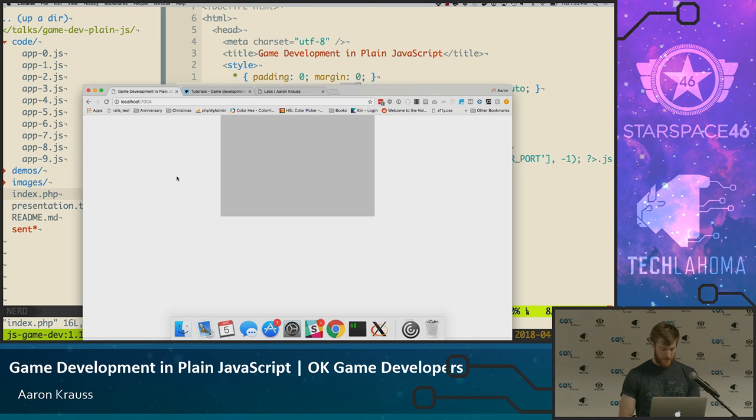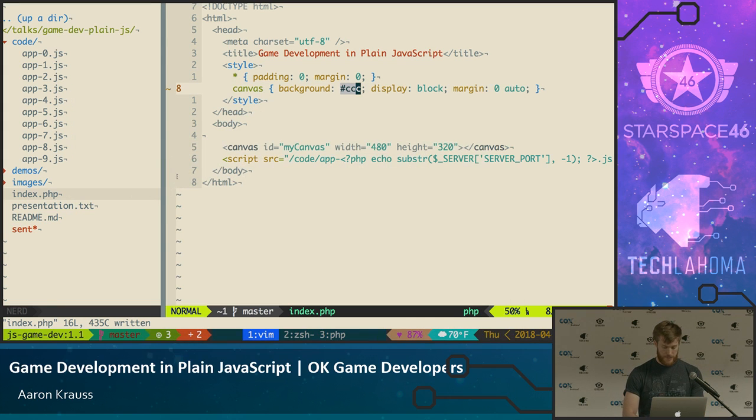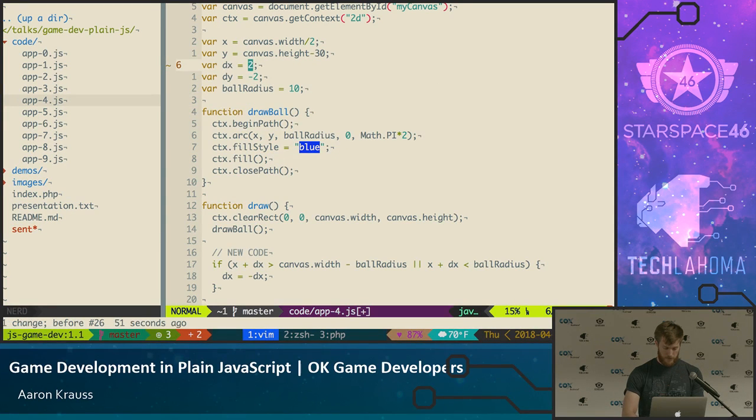Okay, so one more time. Let's just watch that ball bounce gracefully. So magnificent. Okay, so we've got our ball there, and the ball's behaving kind of like how we want it to. So our next step is going to be to draw the paddle. Let's get a nice red paddle in there. I think we were on app-4. Let me verify. Let's move that back.